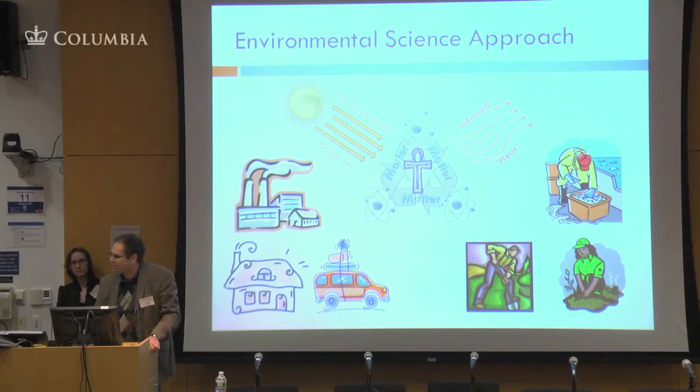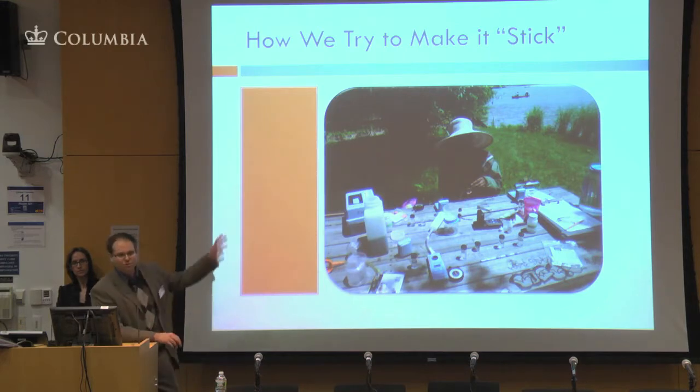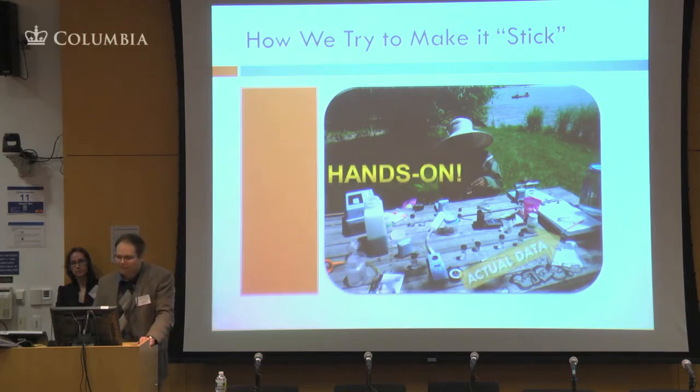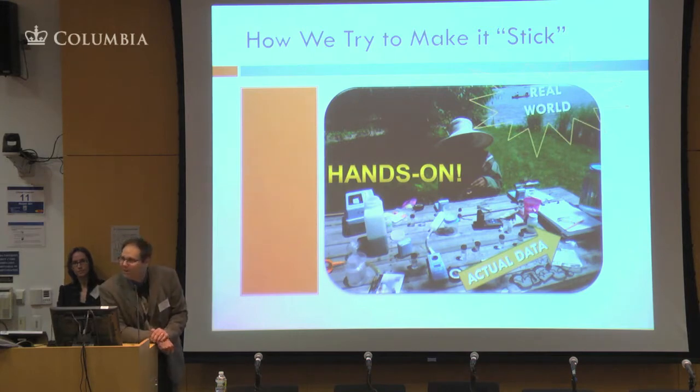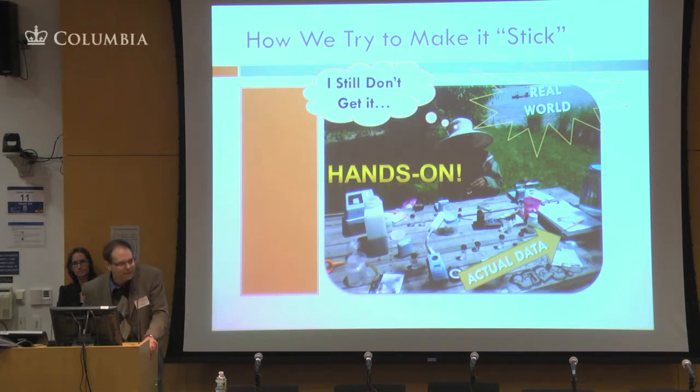I do reference the science literature and try to get these concepts to make sense and stick, the term we call stickiness, sticky information, as a science educator. How do we get this to stick with our students? I am advised from the science literature to give students hands-on experience, let them collect their own actual data, and to do it by all means in the real world. That is supposed to make science, especially environmental science, make more sense to students. The problem is I still have a fair percentage of my students who just don't get it.